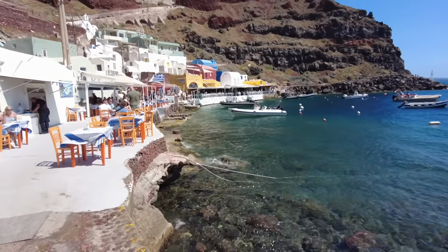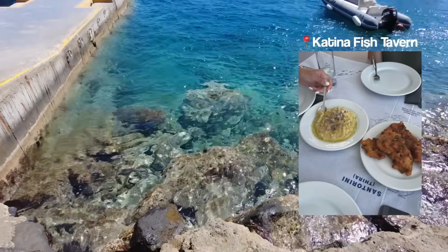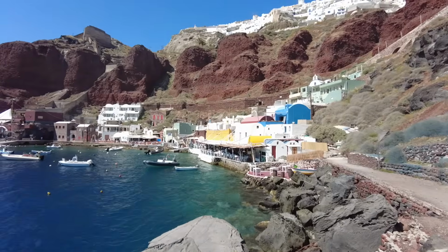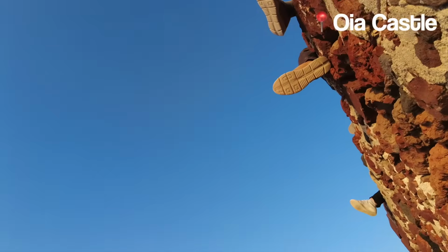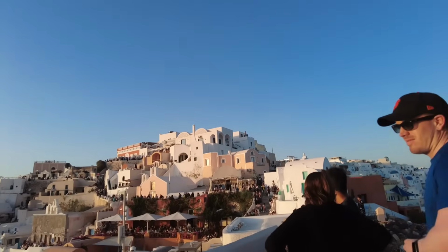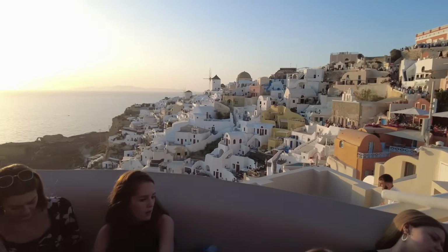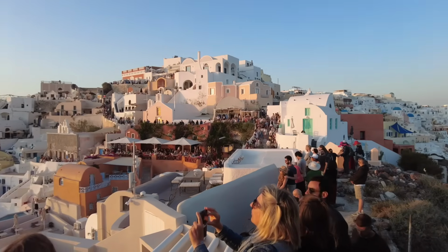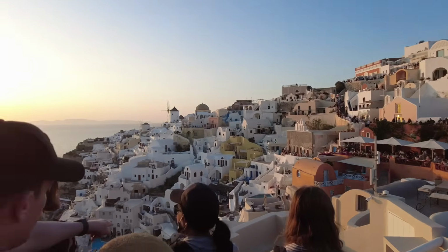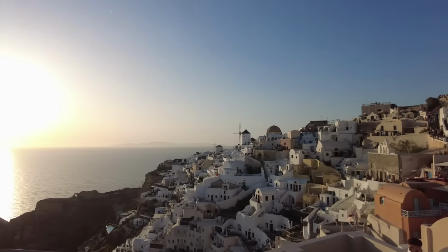Amudi Bay basically has a few restaurants situated by the water. We did stop to eat a snack at one of them, which I didn't film, and then we made our way back up so that we could stake out a spot for the sunset, and we chose to wait and watch from Iya Castle. It was definitely crowded, and we waited like 3 hours before sunset, but the end result was definitely worth it. Everyone was so captivated by the sun, and it looked beautiful against the white buildings of the village.